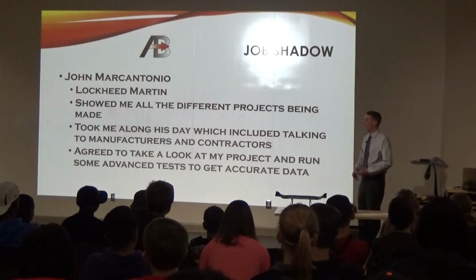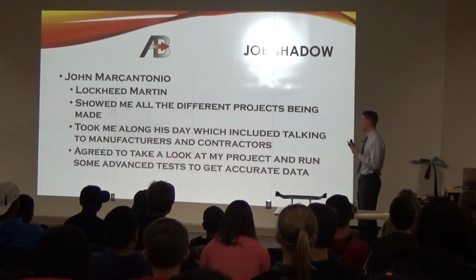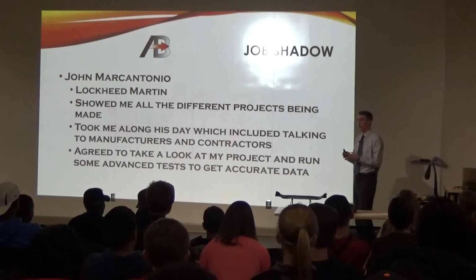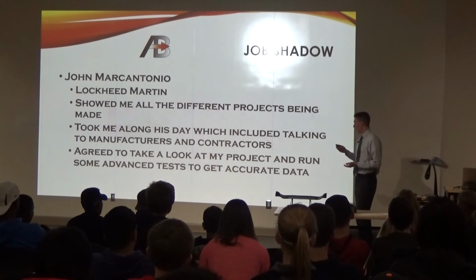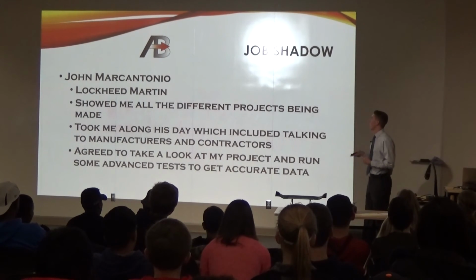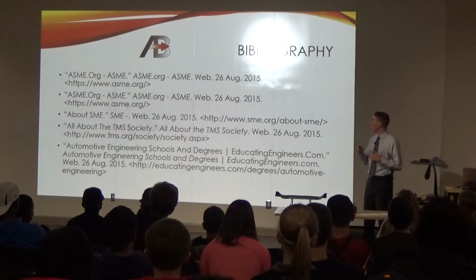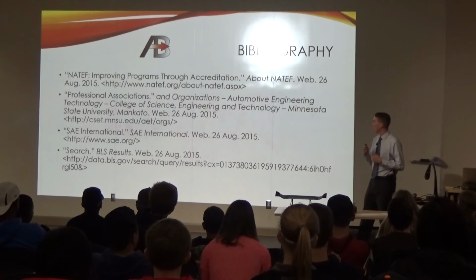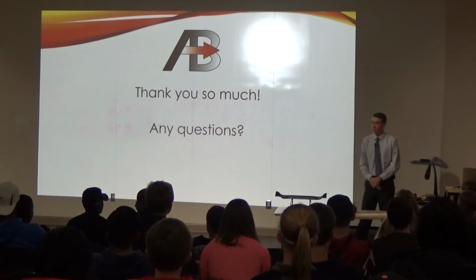I also didn't know the teamwork aspect of engineering. This guy worked on a team with about seven other engineers just on this tiny little piece of the Orion spacecraft, the ejection module. But this was invaluable to me. So here's my bibliography. It's only a few slides. Thank you. Do you have any questions?